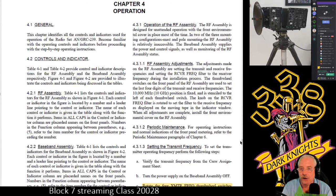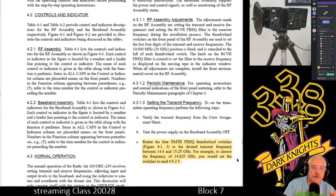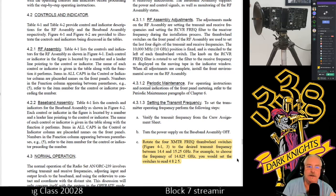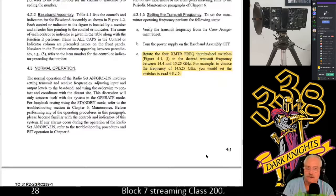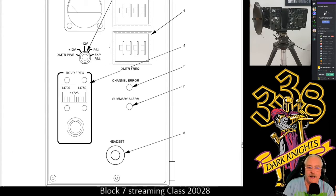This is what you guys are going to be doing starting on Monday. You're going to be going through the operation thing. And this part right down here on 4.3.1.3 is showing you how to set the thumb wheels. So just giving you an example of how you're going to set the thumb wheels, and again, it's pointing it out to you.